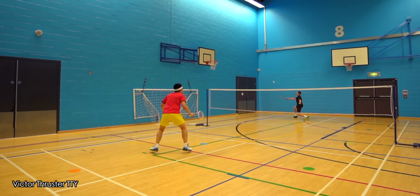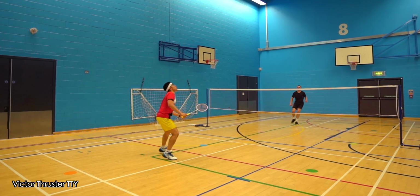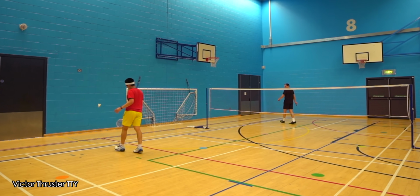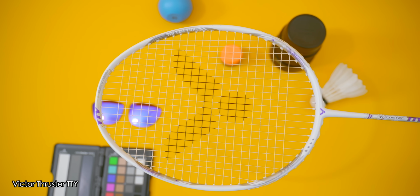I also want to say that there's plenty of easy power with this Thruster TTY, and obviously so, as this racket was developed and marketed as Tai Tzu Ying's racket. Everyone knows that Xiao Tai is a singles player and I would also imagine this racket to be aimed at singles players too. So the good amount of head weight on the TTY doesn't surprise me, and as someone who does like a bit of head weight, the TTY is pretty pleasant to play with.